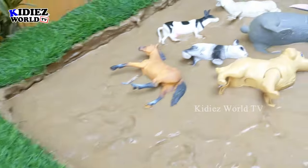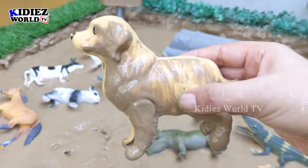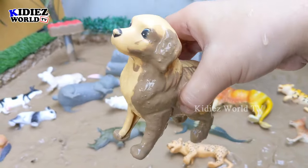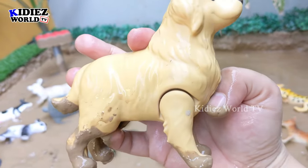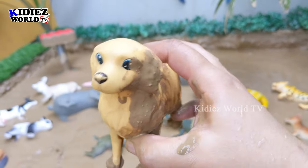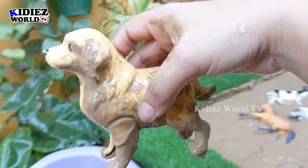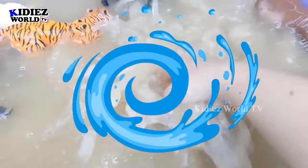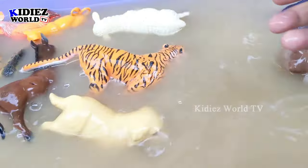And the next one we have is dog. A very cute farm animal we have here, dog, also known as the pet animal. Dogs have a lovely sound, a lovely bark, and they are very cute and very friendly to human beings and very attached as well. I'm sure you also love dogs because it's a very lovable animal. Let's watch him. Here we go, dog.